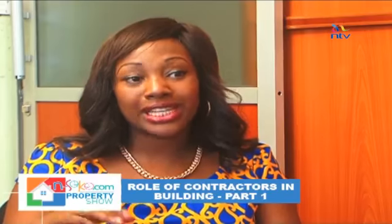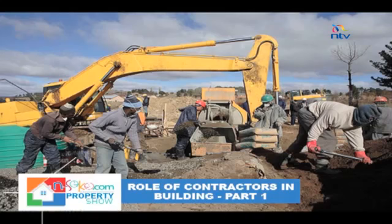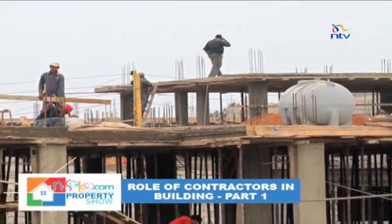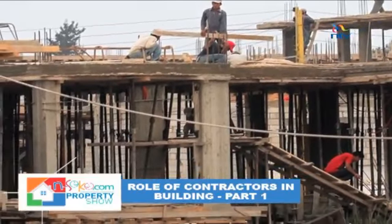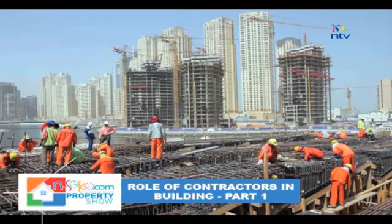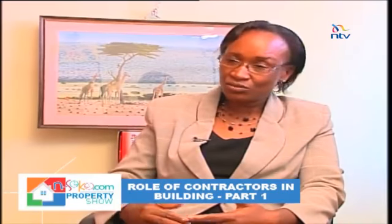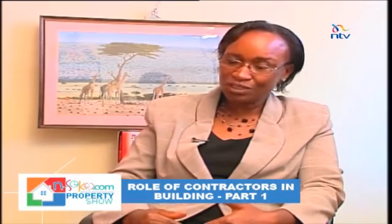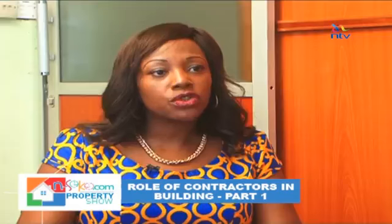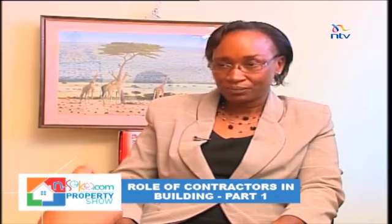Do contractors source and supervise the casual laborers who actually do the building? Yes, in a normal contract. And when I say in a normal contract, it's because there are people who choose just to do their own supervision, and so they hire fundis and work with them. But in a proper contract, the way it should be, the contractor is in charge of sourcing the labor, sourcing the materials, supervising them, and like I said, making sure that things are done the proper way. So the contractor hires the foreman, who in turn supervises the casual laborers. Yes.